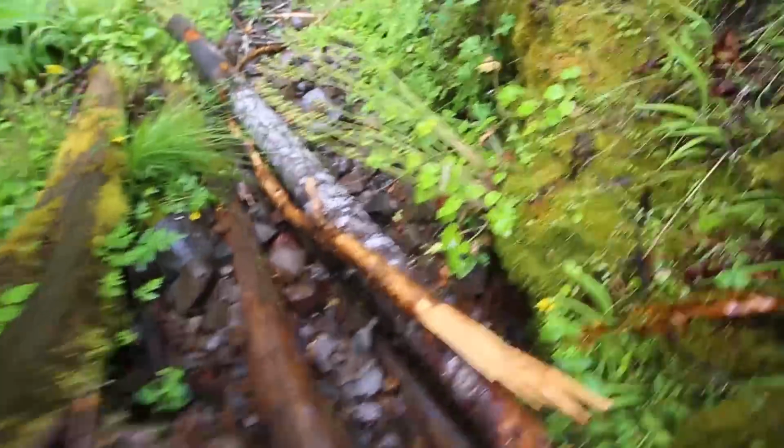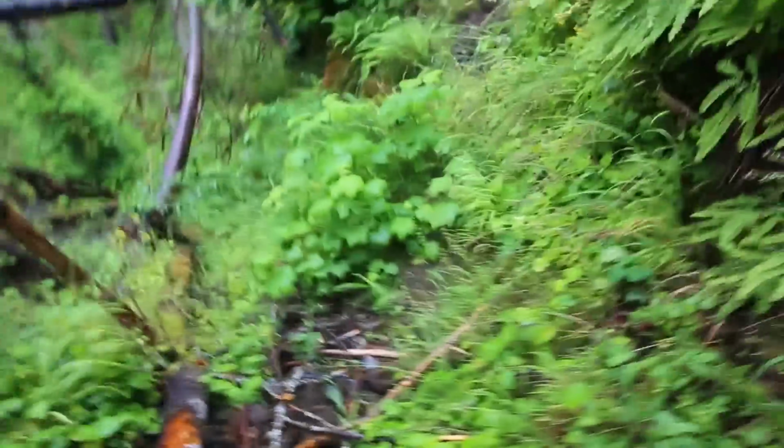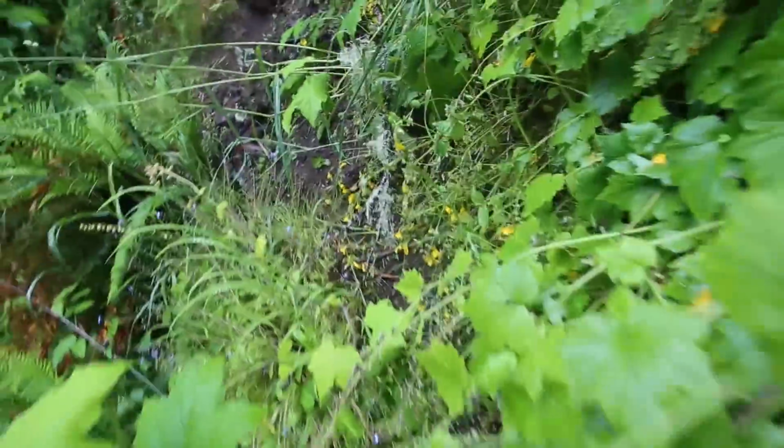You just come around here at the top of this little ravine. You can see the log bridge is right there. Just a little short detour. And head up into the next tunnel.